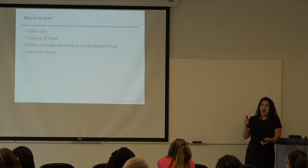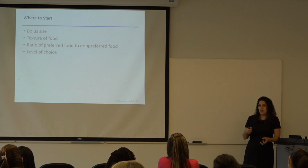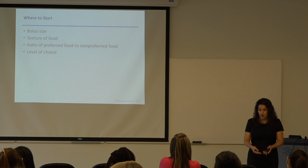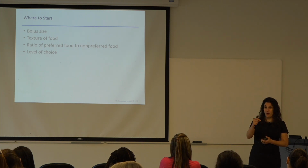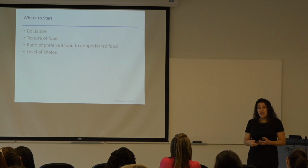Level of choice. I don't think we give our children enough choice in terms of what's going on. I think the feeding community needs to be better about programming in more choice for kids, right? So especially when a higher functioning kid comes in, I'll say to them, hey bud, here are a few different spoons. You can have this teeny tiny one, this one that's about this big, or a full spoonful. Which one do you want, right?